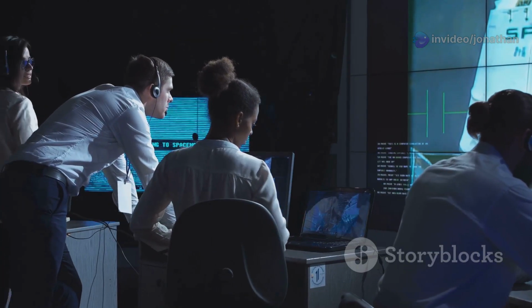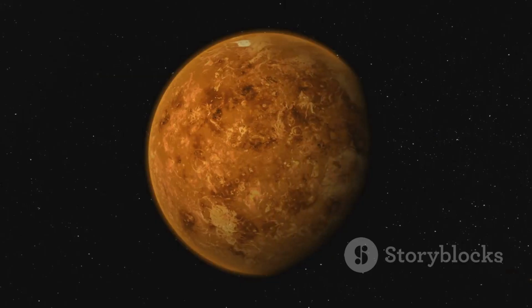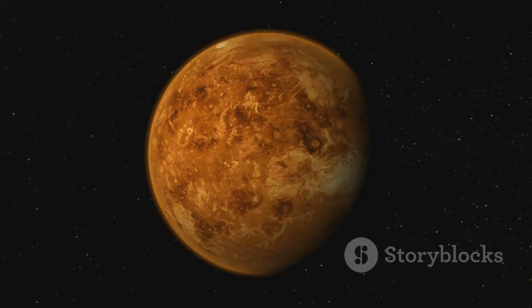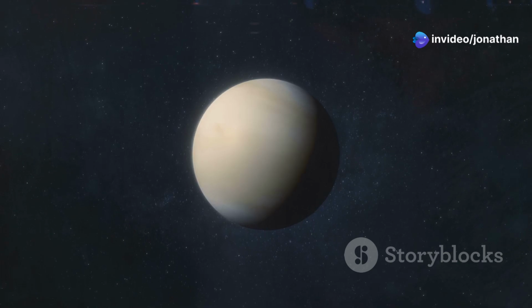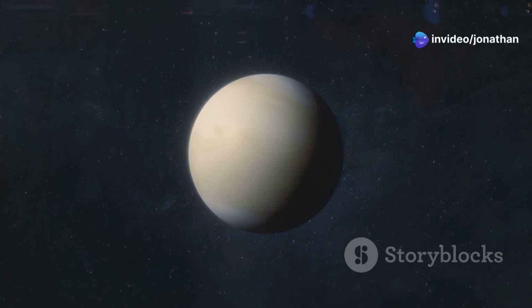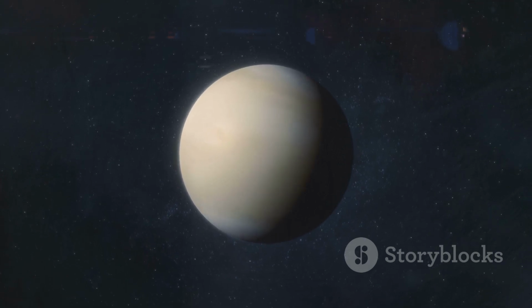Meanwhile, the Soviet Union wasn't sitting still. They launched Venera 4, 5, and 6. Venera 4 actually entered the atmosphere but didn't make it to the surface. Venus is just that brutal. Venera 5 and 6 were atmospheric probes, and they found something cool: nitrogen and even a bit of oxygen mixed in with all that carbon dioxide.